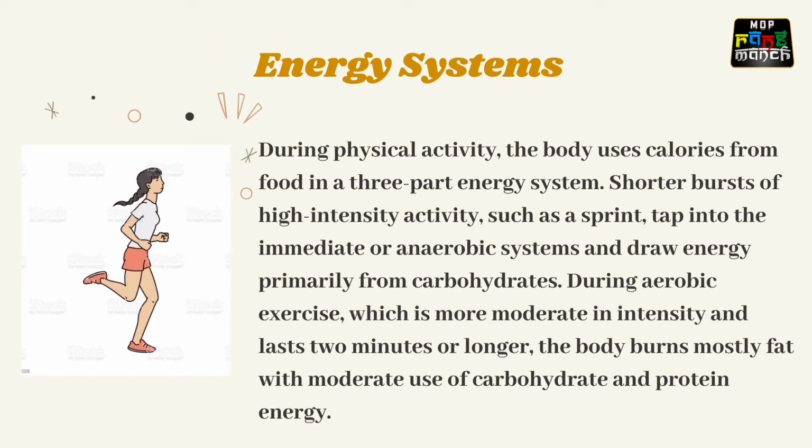During physical activity, the body uses calories from food in a 3-part energy system. Shorter bursts of high-intensity activity, such as a sprint, tap into the immediate or anaerobic systems and draw energy primarily from carbohydrates. During aerobic exercise that is more moderate in intensity and lasts 2 minutes or longer, the body burns mostly fat with moderate use of carbohydrate and protein energy.